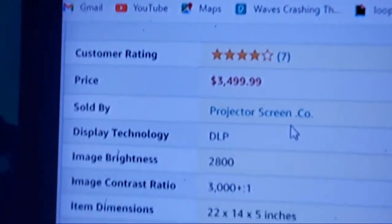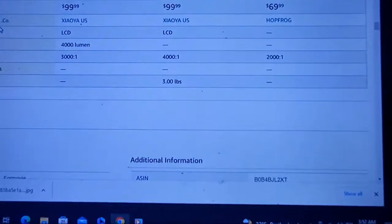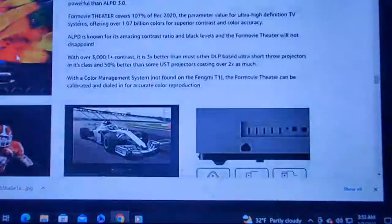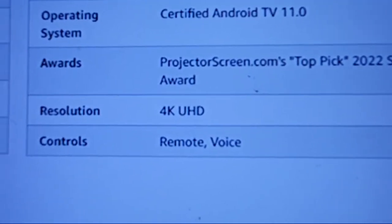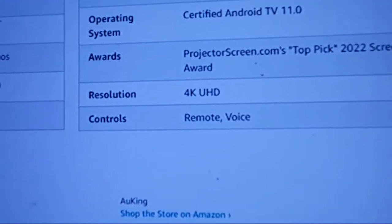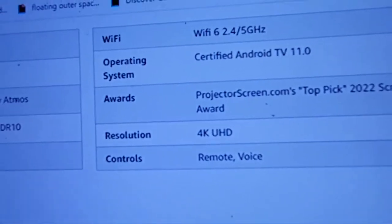It doesn't give the resolution anywhere in here at all, period. As you can see, there's no resolution in here. And if you come over here to the very bottom, looking for the specifications, this is what it says the resolution is for 4K. That's it. You spend $3,400 for a projector and this is what you're giving me for resolution? 4K Ultra HD. All right, so which one is it? What is the resolution on it? Oh, no. It's just 4K.